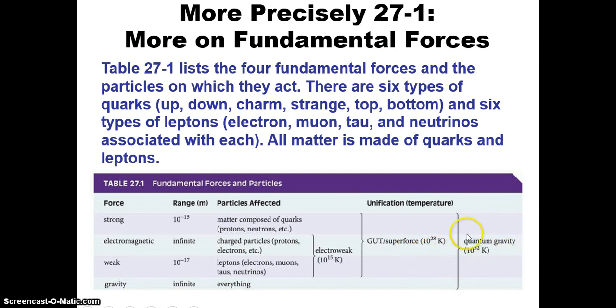And then theoretically, we think that gravitation would, remember, this would be conditions that start to approach the moments right after the Big Bang. So this would be about 10 to the 32nd Kelvin. We think that gravitation would unite with it, like a super force that would be all four of them above these temperatures. But again, you're talking about really approaching the moments after the Big Bang. All right, so those are the four forces.